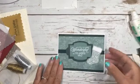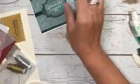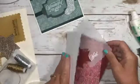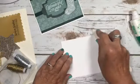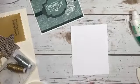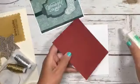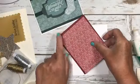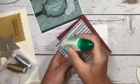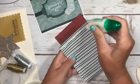So here we go. Our first one, and I love the combination of Evening Evergreen and Soft Succulent. Our next one, same card base, basic white. Then we have Cherry Cobbler. And then again, this paper is from the same paper stack. Oh, look at that. Isn't that pretty? That would do a cute cutout for a stocking, actually.